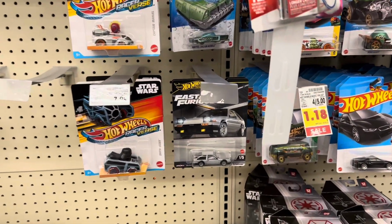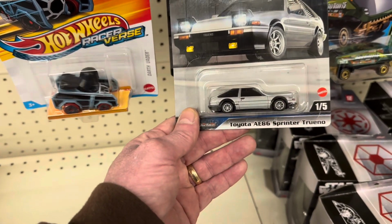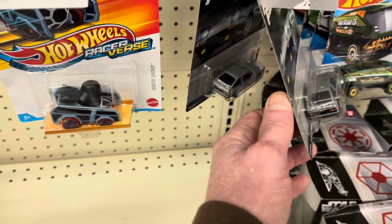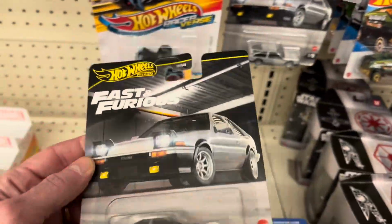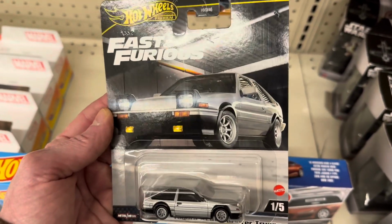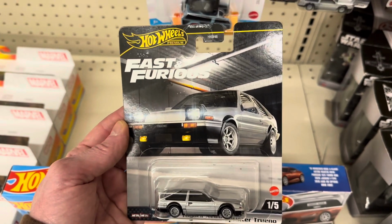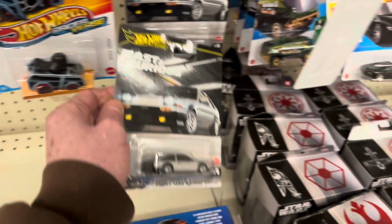So, sorry about everybody, but because the music was so loud at the Fred Meyer, I have to do a voiceover for this. I found a couple of Fast and Furious, these Torino, but this is not the NSX that Andre was looking for, so after taking a few safari pictures, I put it back.